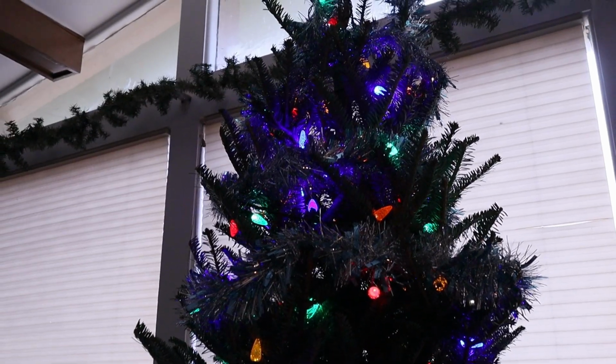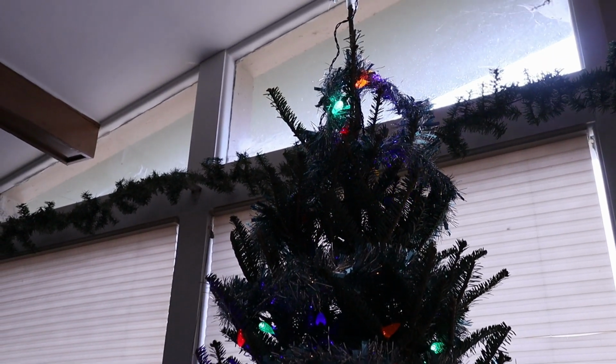So we finally put up our Christmas tree. We had so much fun picking it out on Sunday, and it's a tall one. It's a super tall one. And we decorated it, and so far the cats have not destroyed it yet.